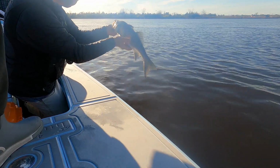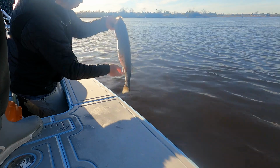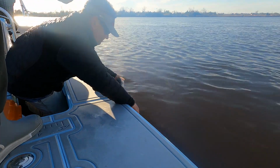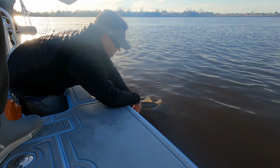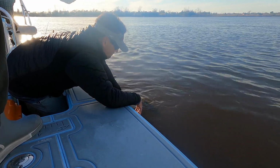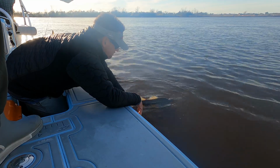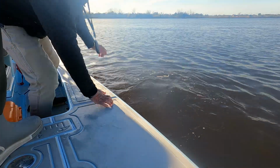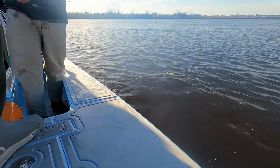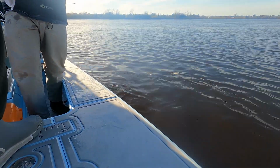Another amazing catch. Pretty fish. Hammered it. I mean, for as cold as it was today, man, we really rallied here at the end of the day. I mean, this water is really stained and really cold. Really cold. We're good. Woo!